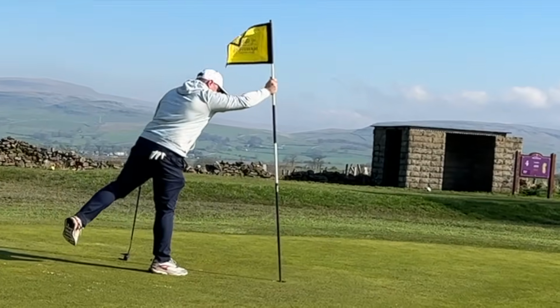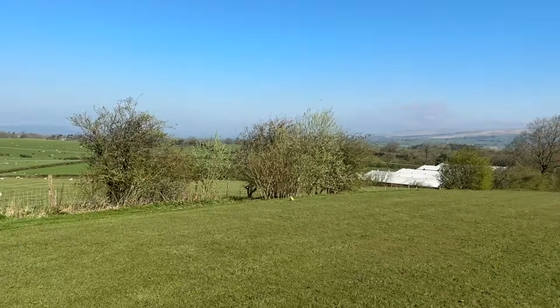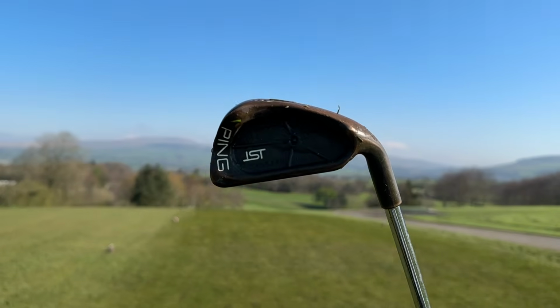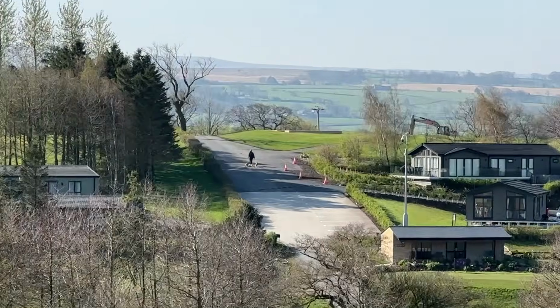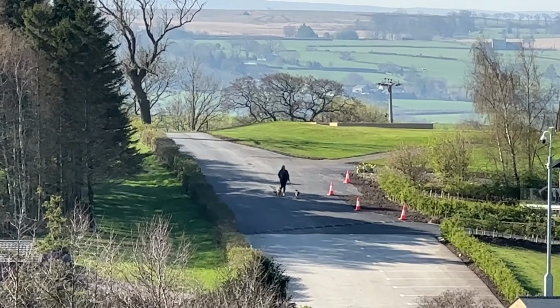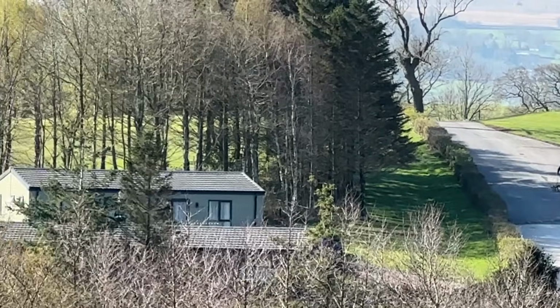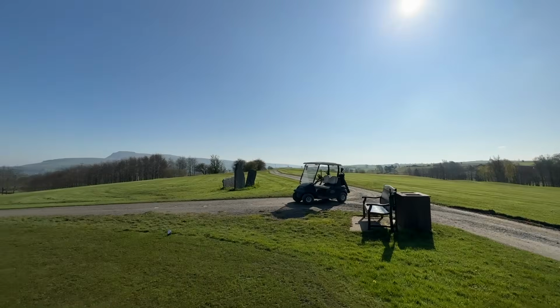Come on. Right, we've come to the 5th hole. Again, quite a short par 4. Again, we're going to play it a little bit safe with the 3-iron. And if you look behind me, you will actually see Laura with the dogs. They are the lodges that we're staying in. She's enjoying the walks before baby Robinson comes. We've stayed in that lodge there. It's been absolutely wonderful. Look at the views today.